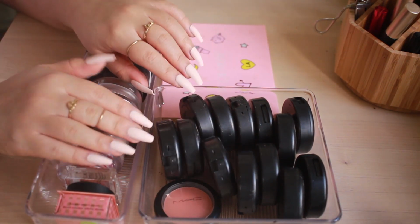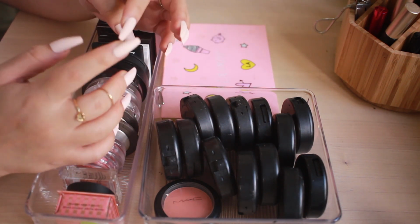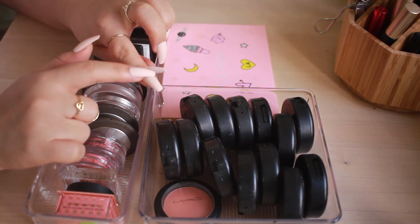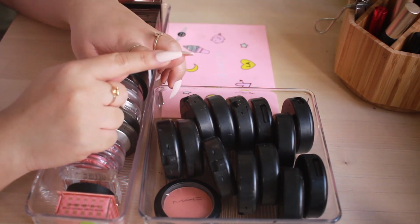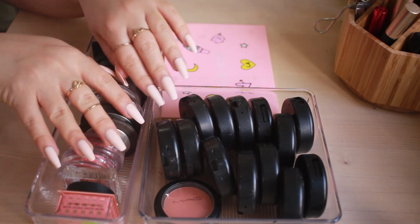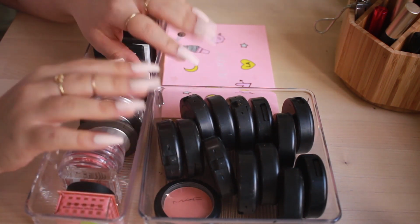Oh, by the way, these nails, I should have mentioned this in the beginning. I just plopped these on. These are the little press-on ones. I've used only the adhesive sticker because I'm not sure how I'm gonna survive with these on. They are far too long for me. I wish I could just chop like half an inch off of these nails. They're really pretty, but I don't know if I can survive. But yeah, that's what these are. I didn't grow them or anything.